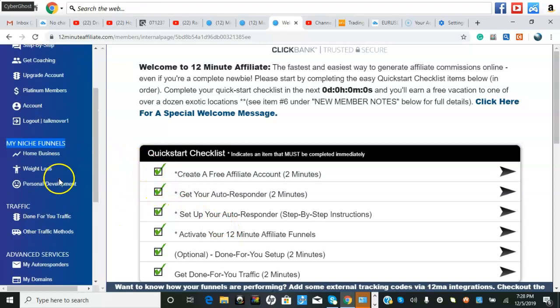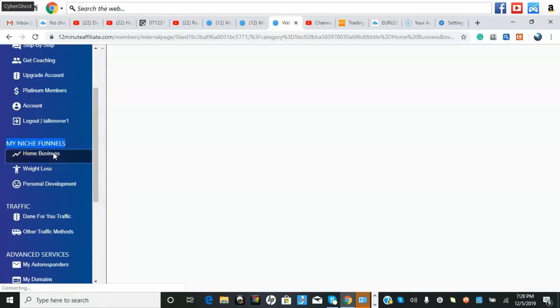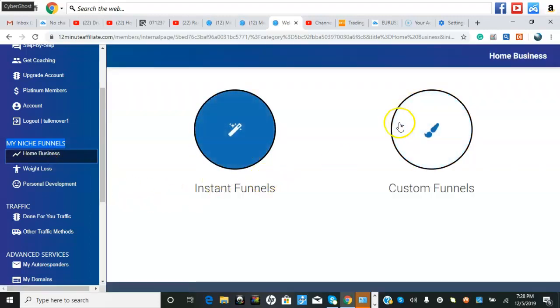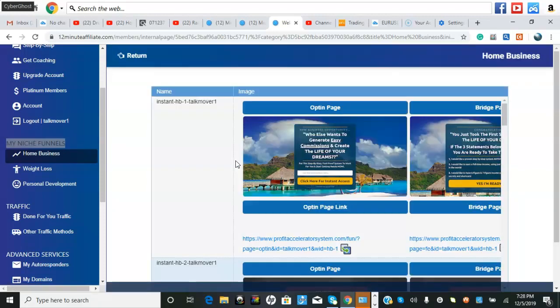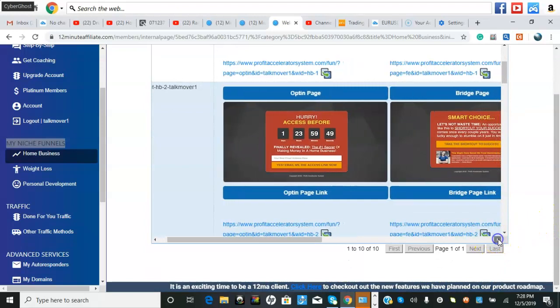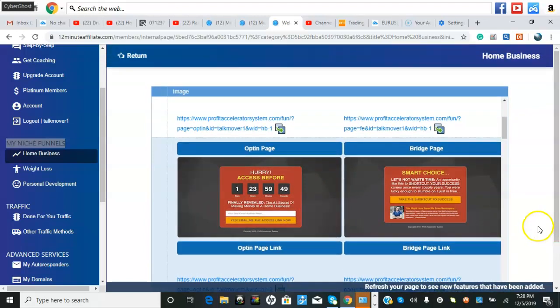Let's go quickly under one of the home business funnels and look at the back office. Let's take a look. We got instant funnels. We got custom funnels. You can design the funnels that you want, or you can click some funnels that are already done for us. They're already done for you. Meaning, again, this is one of the funnels. This is the opt-in page. I'm going to see if I can slide it over some. Yeah, here we go. These are the funnels, guys.